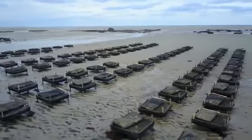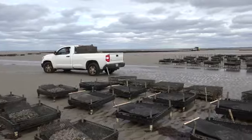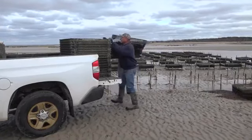This is where Chef Doug gets all of his oysters for Cape Sea Grill. I've been oystering many times before, but never quite this way. It was fascinating and delectable. And John and Stephanie couldn't have been more gracious.